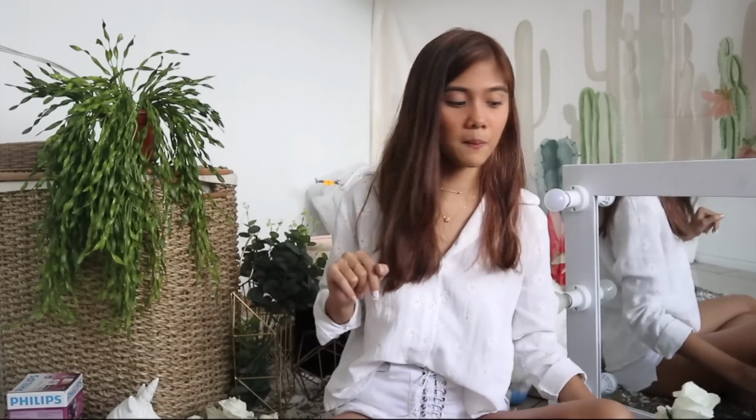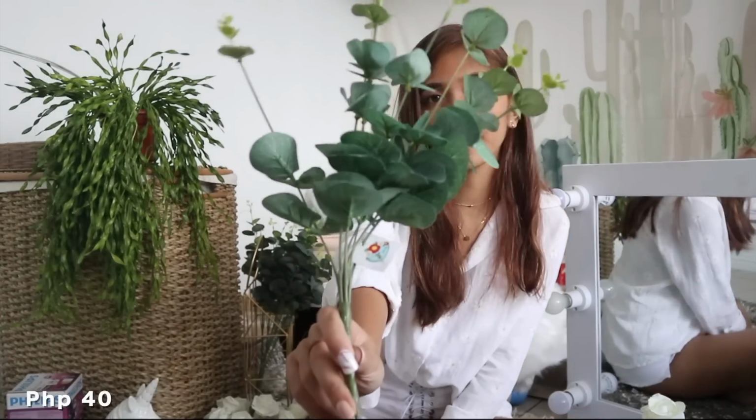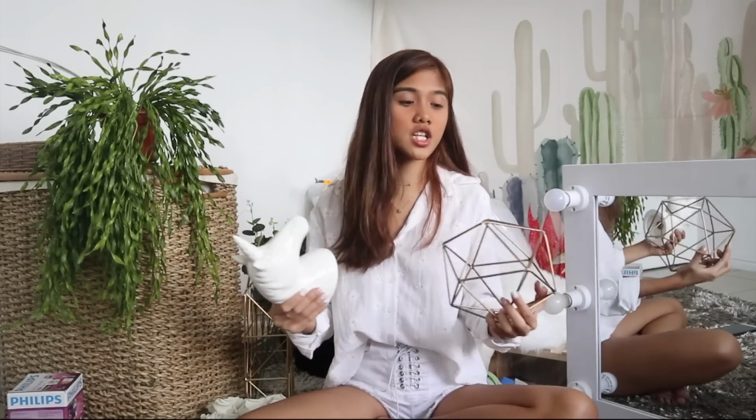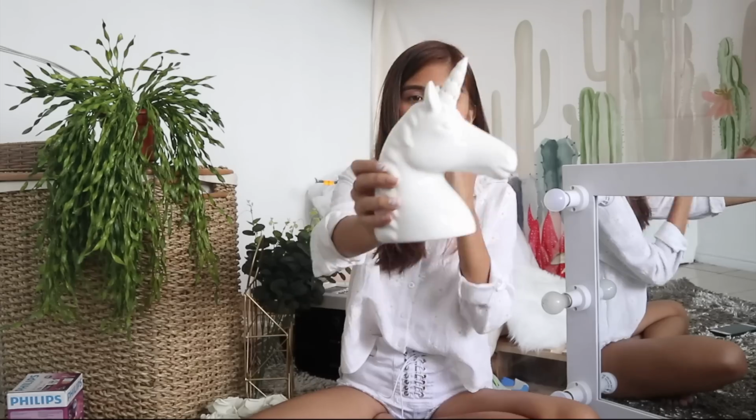Super dami ring parang fake plants. I think I also bought this one there. This like fake plant. I also got this tin can, so you can also put the plant there. Now for this too, I didn't particularly buy this at the Dapitan Arcade, but Sean got this for me during my birthday and I saw something similar na ganito sa Dapitan Arcade. So this is like a unicorn figurine. Maganda siyang piece for my room.